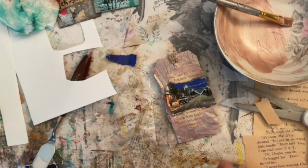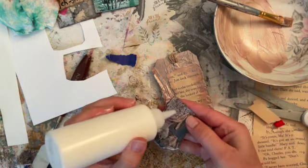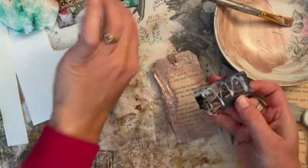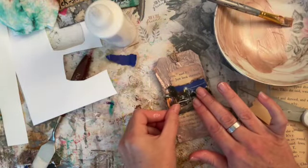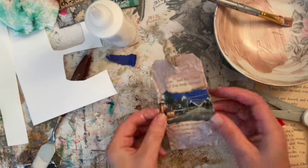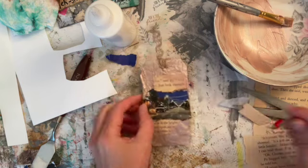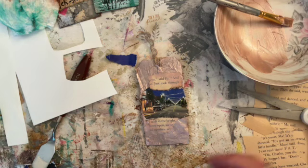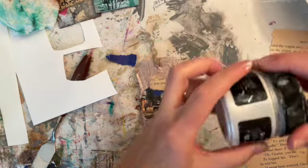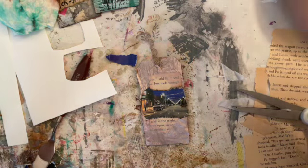I could write that. Oops, I need this glue. Oops, let's put this on right side up, shall we? Okay, so there is that tag. Okay, all right, so now we'll let that dry. Let me move this out of the way, put the lid back on the paint, and make sure the ink, okay, we're good.